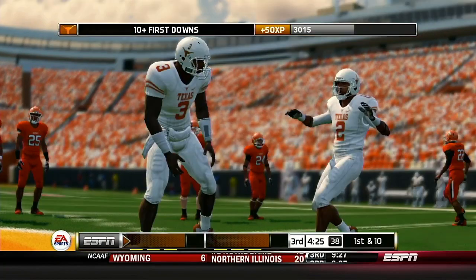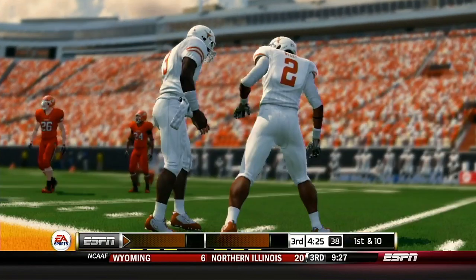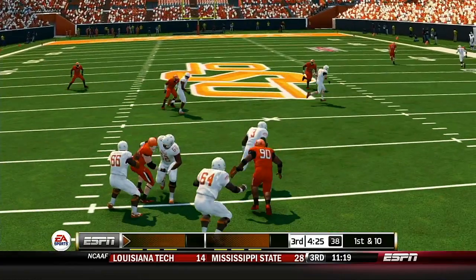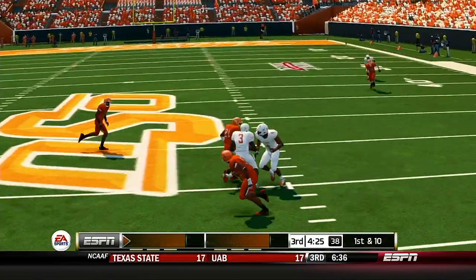And he has a huge game. And I like the decision-making ability of this quarterback. He looks and looks. He sees nothing. He didn't get rattled. He sees some green in front of him, and he takes off. Ends up with a great run.